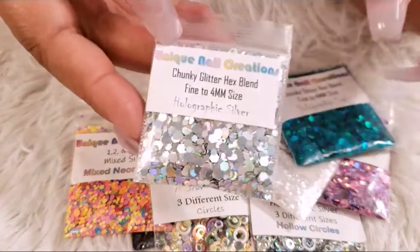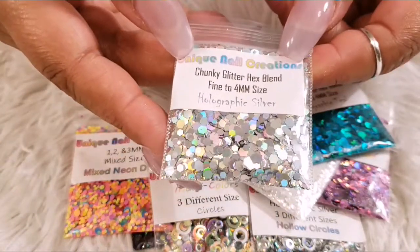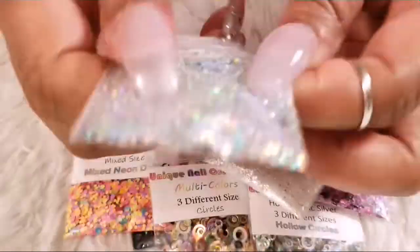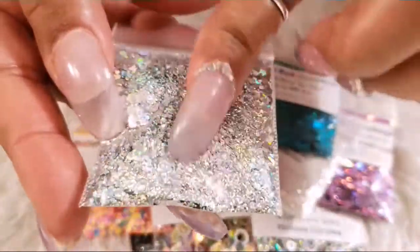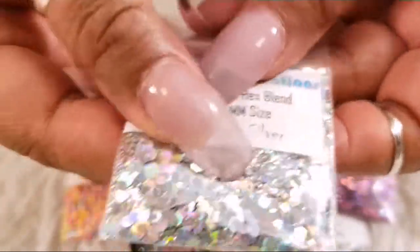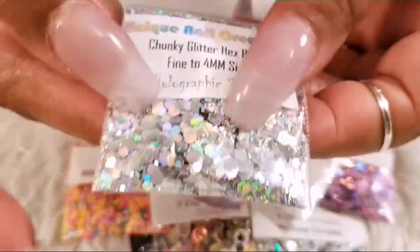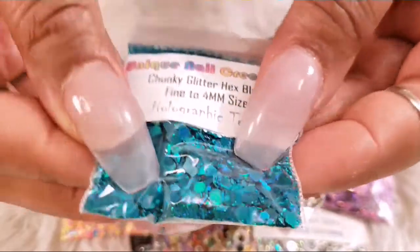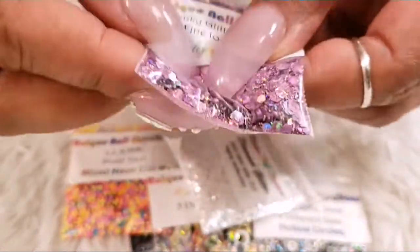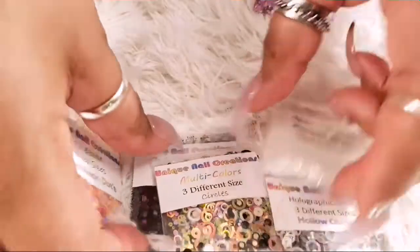I love the chunky glitter hex blend mixes. So this one is holographic silver. This one is holographic teal. Let me flip that over. Now, as it settles, the smaller, finer glitter goes to the bottom. So hopefully you can see it right here. It's really pretty holographic. Color shifting silver. Same thing with the teal. You see the finer glitter has settled down to the bottom of the packaging, but you can see the shift on this side. I have the holographic pink. And then I got holographic black.